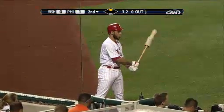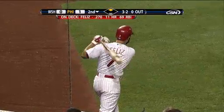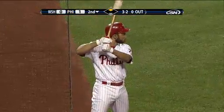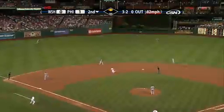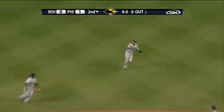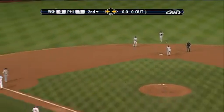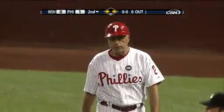Three and 2 the count now to Jason, with Pedro Feliz waiting on deck. Pedro's had a pretty good homestand. And off the end of the bat, a little flare to center field. It's going to drop in for a base hit. Raul's holding up at third. He read that well, but still, Maxwell came on it very quickly. And the Phils have runners on first and third.